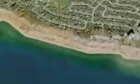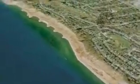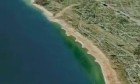And the islands, or what was the peninsula, are formed from the Scarborough Bluffs, and the sand that falls off the Scarborough Bluffs, the current brings it this way, and that's what formed the islands originally.